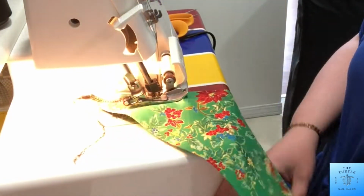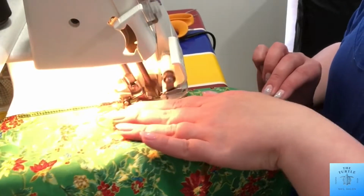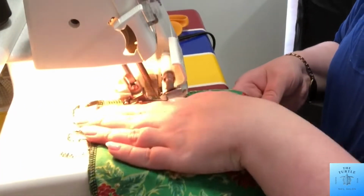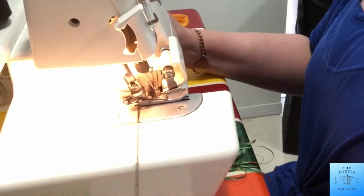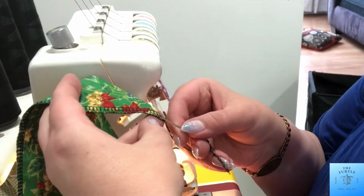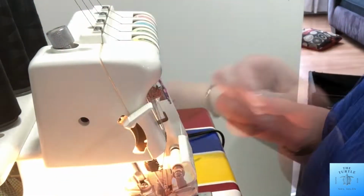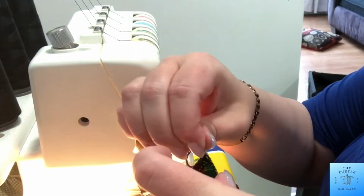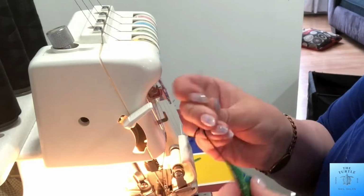So now I'm just going to serge the 2 sides of the scarf because the one is a fold, so we don't need to serge that. And then what I do is take a plastic canvas needle and I just basically run the ends of the serging thread back through, because if you actually cut it right off at the end, it'll become unraveled, and this prevents that.